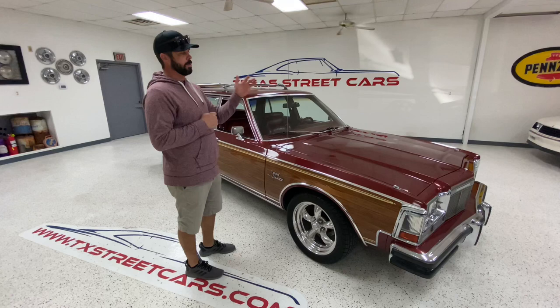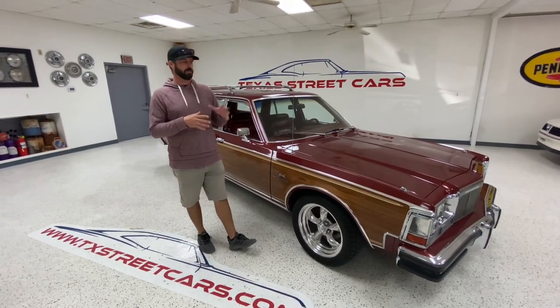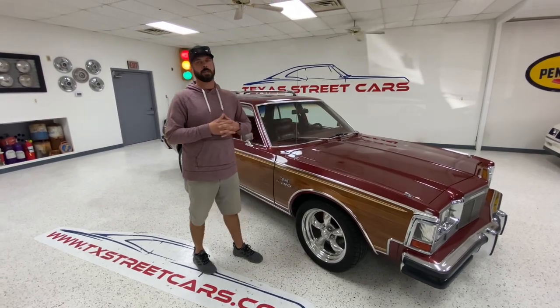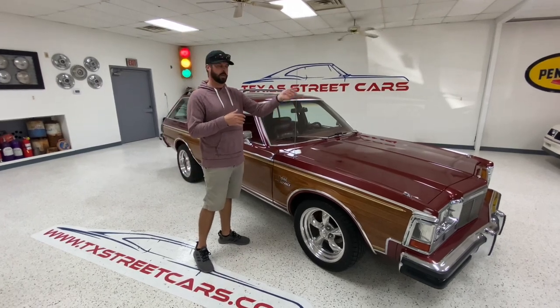Motor-wise, it's a 440 with the correct six-pack intake, has the air cleaner, all that stuff. You can look at the pictures. It has an aftermarket cam in it, MSD ignition and distributor upgrade, exhaust, trans cooler, and a bunch of little upgrades, plus the electric fans.